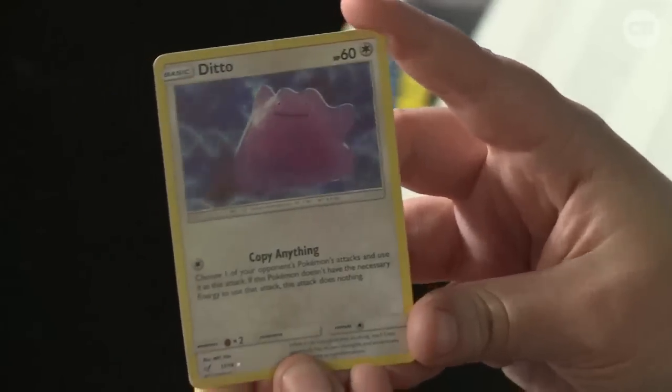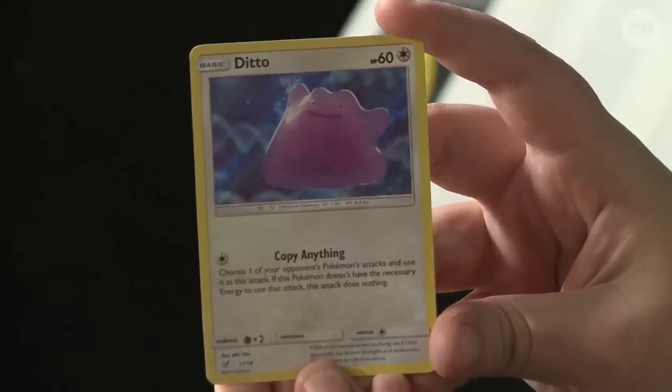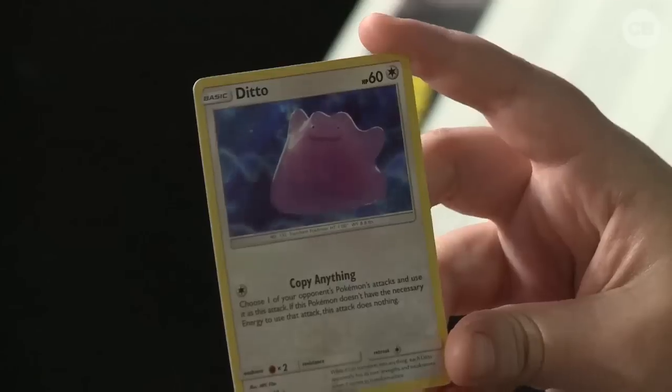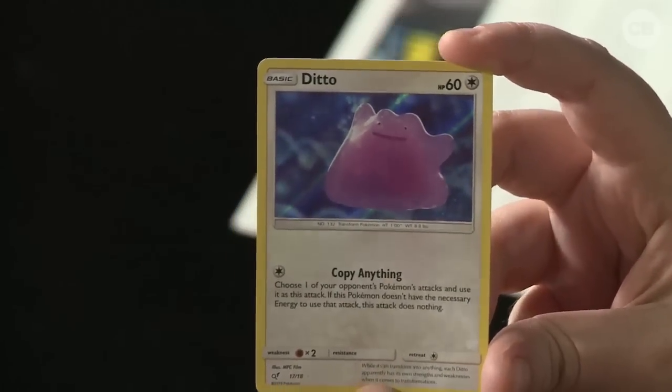So Ditto seems to be just kind of a standard card, a standard kind of set move for the basic Pokemon. But yeah, this is interesting. I'm excited to see how Ditto factors into the film. What it'll transform into.